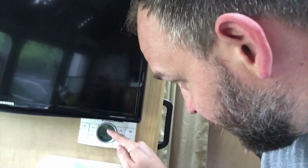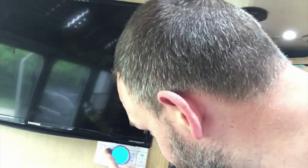So just to follow up on the AC issue last night, what it said was if I let it cool for a period of time, then the AC may start working again. If not, we've got to take it into Airstream. So I've just set the AC zone 2 to 68. The other zone I have as off. So we're going to go ahead and do that.